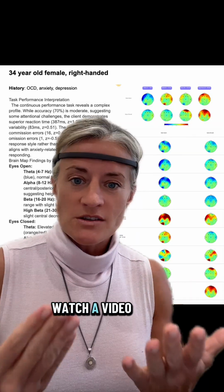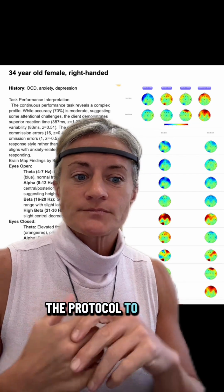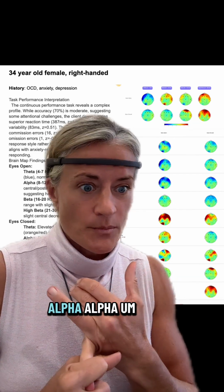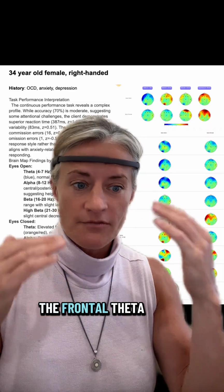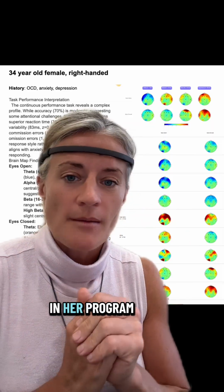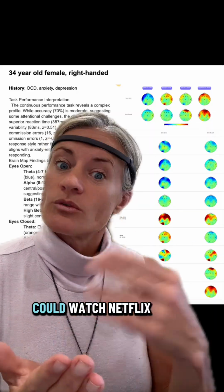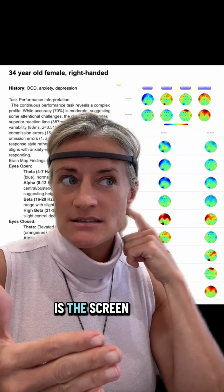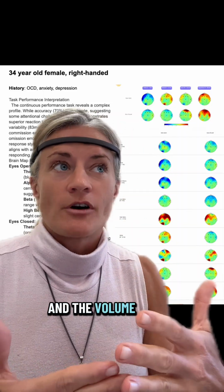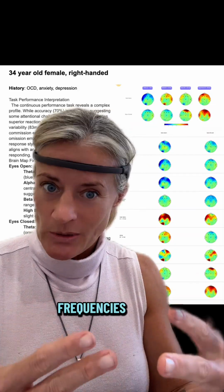So she would watch a video like Netflix or YouTube. We would set the protocol to speed up her alpha focus and reduce the frontal theta activity. So we would set this all up in her program. She would just open up the MindLift app, but then she could watch Netflix or YouTube through that. But what happens is the screen would get brighter and the volume would go up. Everything would get clearer when she's in the right frequencies.